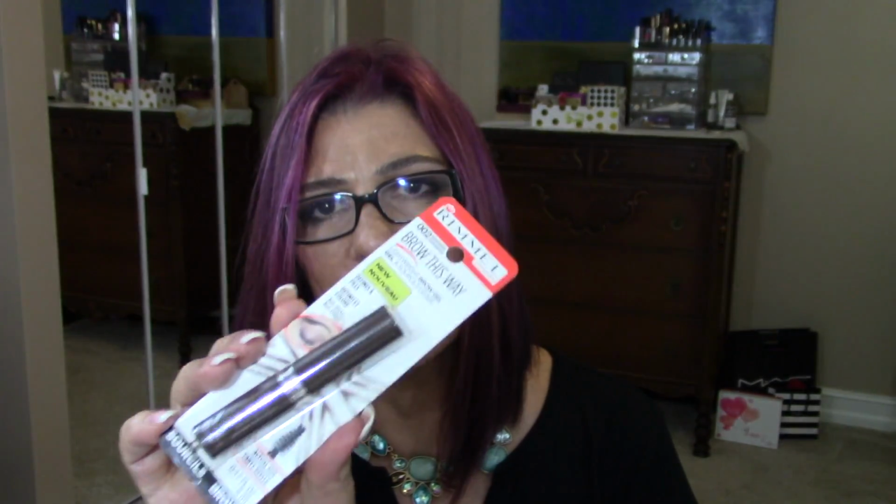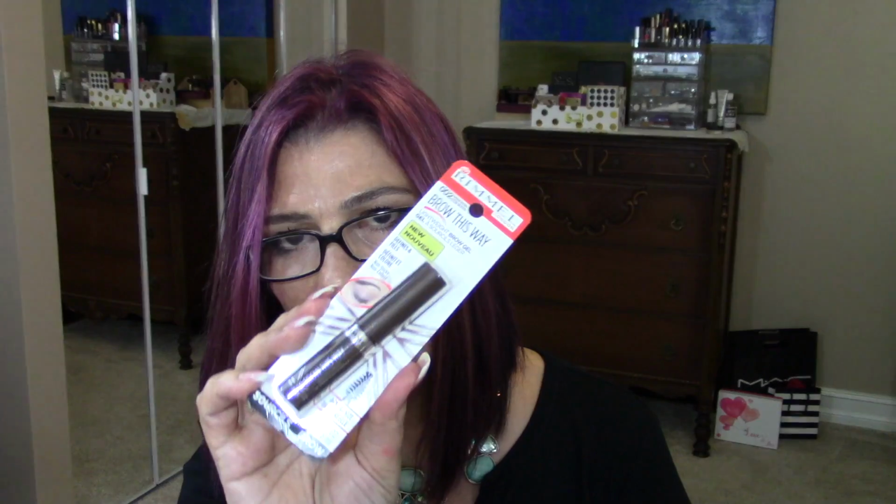I picked this one up because I have one. This is a brow brush. This is from Rimmel, and it's Brow This Way, a lightweight brow gel, and it is in medium brown. I used to have this from Ulta brand, and I loved it, so I thought I would give this one a try.